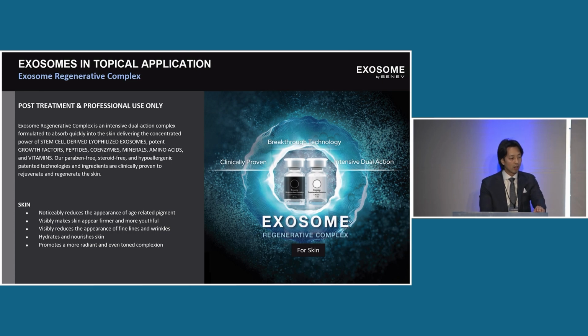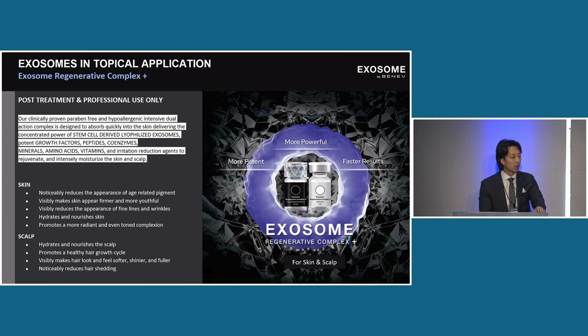And here we are, our 3 products. This is the ERC, or the Exosome Regenerative Complex, used topically, very versatile. It can be used on simple procedures such as microneedling or mild resurfacing. We have another version called the Exosome Regenerative Complex Plus. The only difference between this and the previous one is that it has a higher number of exosomes. This is typically used by most of our practitioners and clinics when they're performing more ablative or more aggressive procedures, or they're using it for hair.